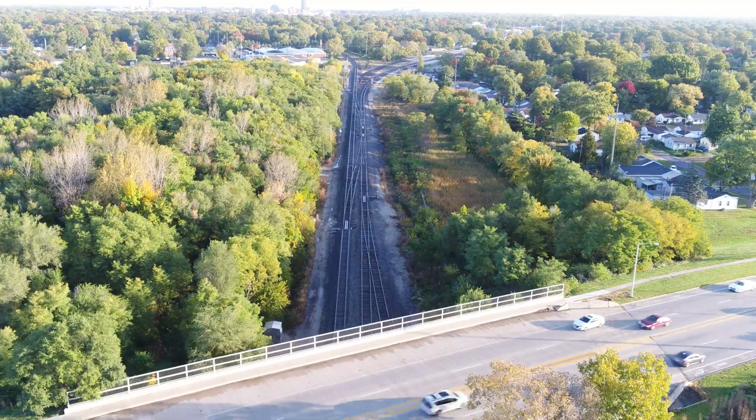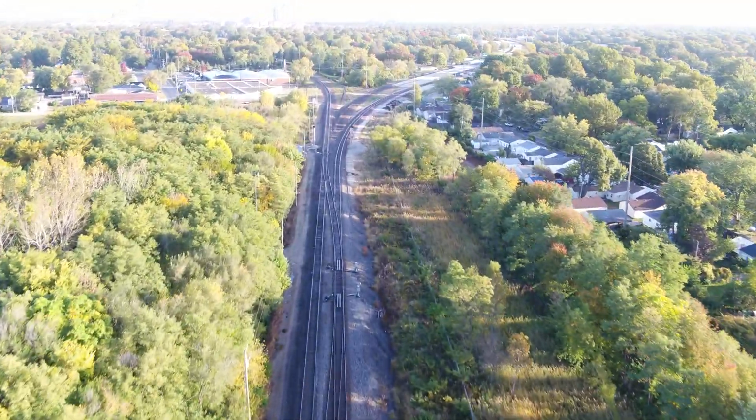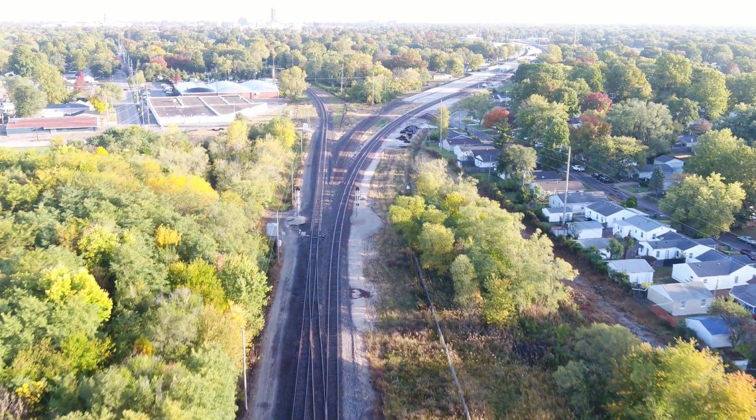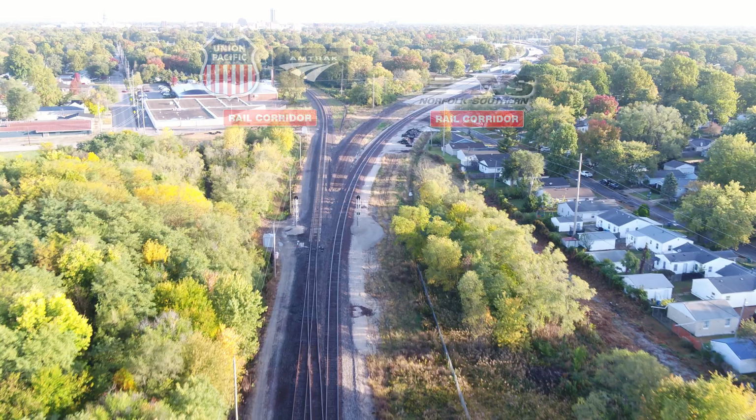Beginning at the southern terminus of Stanford Avenue, the corridor extends north to the Union Pacific-Norfolk Southern divergence. The Union Pacific tracks, along with Amtrak, continue north along 3rd Street, and the Norfolk Southern tracks curve to the east, then continue north along the 10th Street corridor.